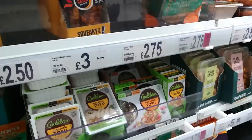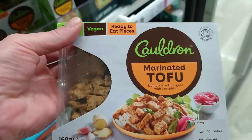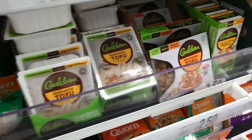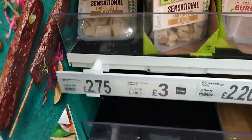Whole range of tofu. If you're starting with tofu for the first time, I would definitely recommend getting something ready marinated like this. Fry this up, chuck this into a mixed salad. Absolutely gorgeous. You'll see why we love tofu. That's a really good point, actually. Just a starting point. Yeah. I mean, you can cut your own up and marinate it yourself and then fry it yourself, but start small, work up from there. So they've got a whole range of Garden Gourmet stuff. Show you the prices. All kind of a couple of quid or a few quid.